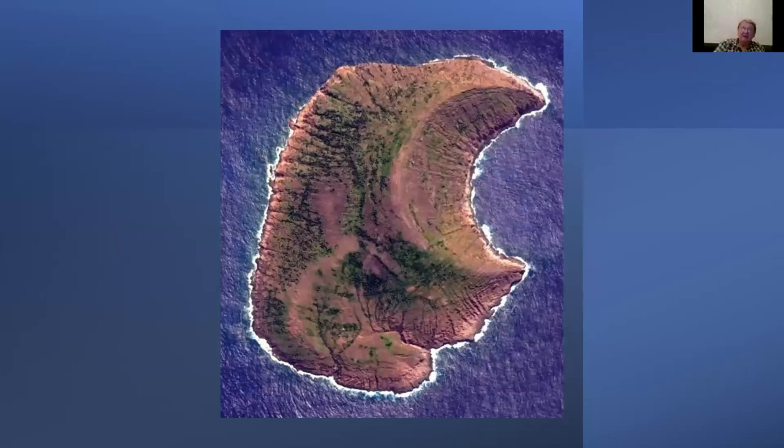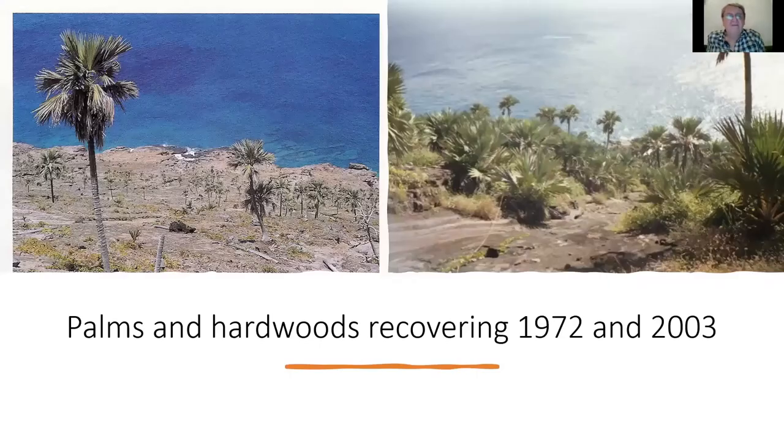And this is an aerial photograph. And you can see patches of green where we're seeing natural regeneration, and also regeneration which is being helped by us planting some of the native species back into the wild. So gradually we're turning Round Island green again. And the result of this has been that we have seen the recovery of the palms and hardwoods.